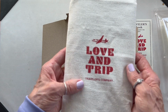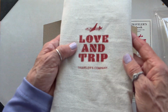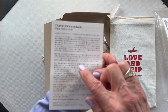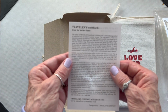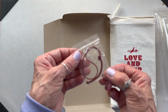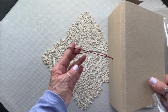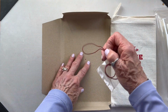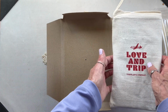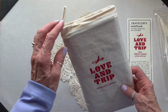It's actually not canvas. It's some sort of linen or cotton bag, and it's wrapped in that. You can see it says for Love and Trip Travelers Company. And then inside there's another paper. It has Japanese, and then also here's the care for your leather items, how to care for it. Comes with an extra red elastic for around the center, as well as this one too. I've used these, the one for the packaging. I pull it out, and I save this one too in the packaging, and I use them both in case I need to replace it. All right, set this off to the side, and here it is.